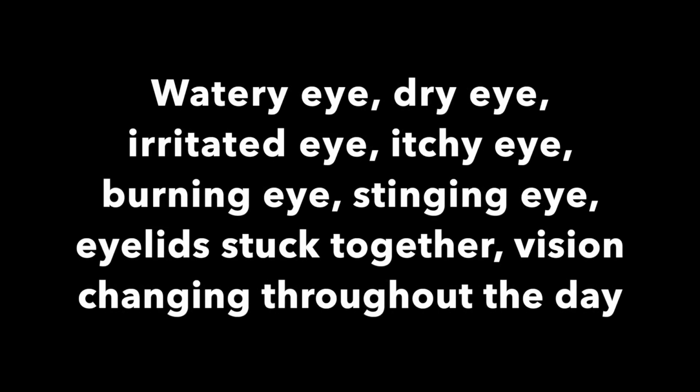This means that whenever your eyes are dry, you can experience a lot of the following symptoms, which include watery eye, dry eye, irritated eye, itchy eye, burning eye, stinging eye. Eyelids feel like they're stuck or matted together. Your vision changing inconsistently throughout the day. And if you feel like you have to blink a lot to make things clear up, that's you actually refreshing the tear film a lot more in order to get the vision more clear.